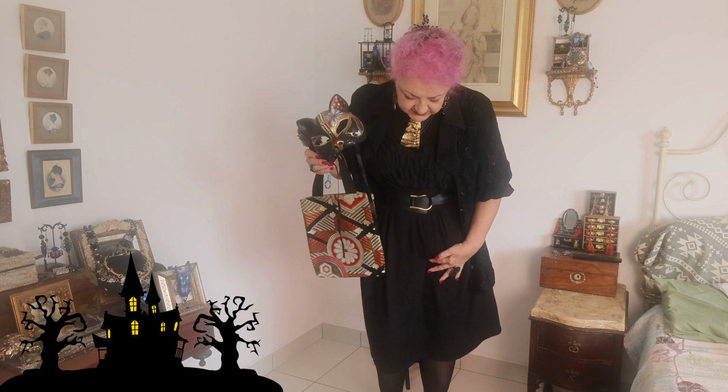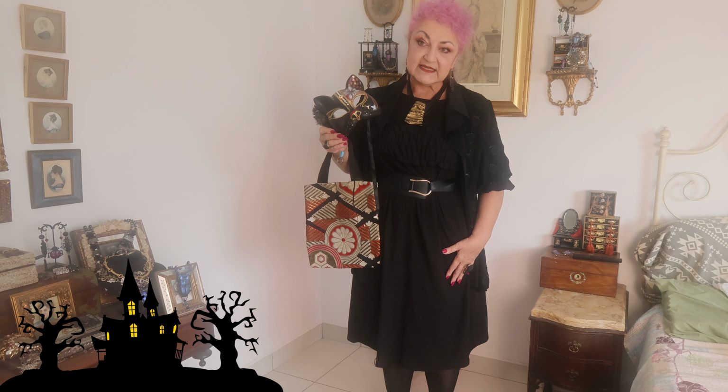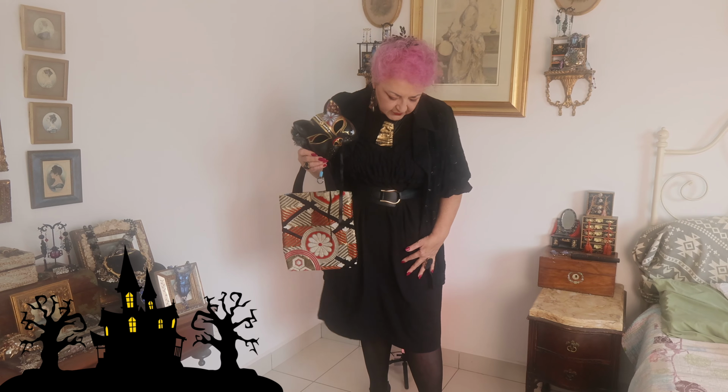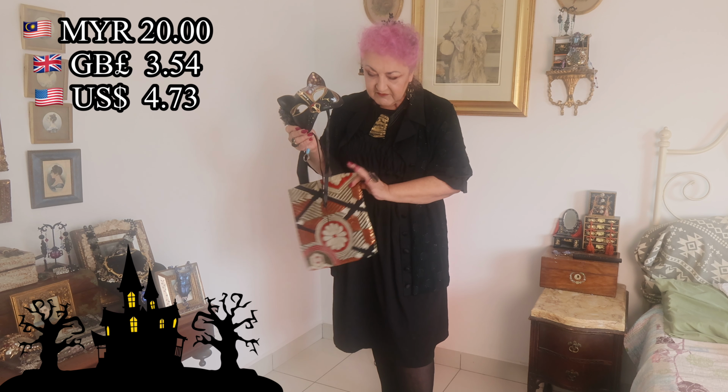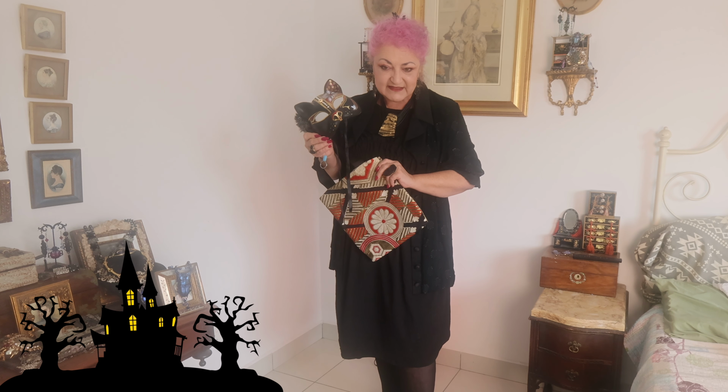It's quite short. I don't normally wear dresses this length, but because I put the black opaque tights on, I think that's fine. So 15, 20, 18, 18 pence. So not expensive.